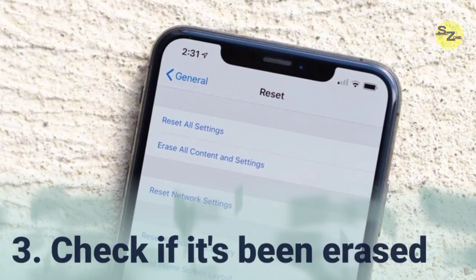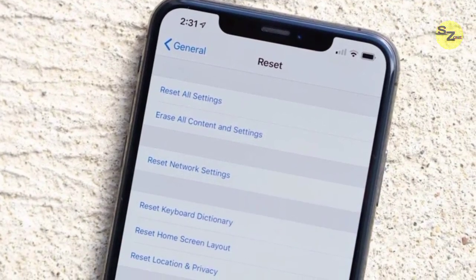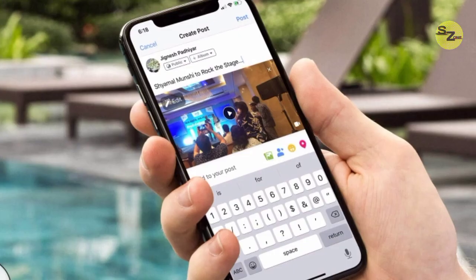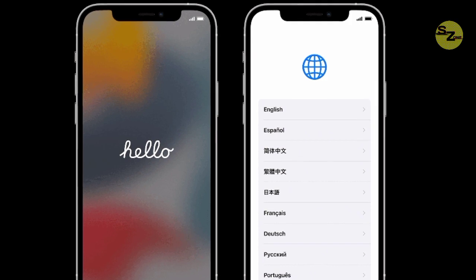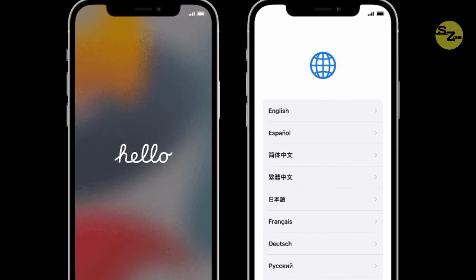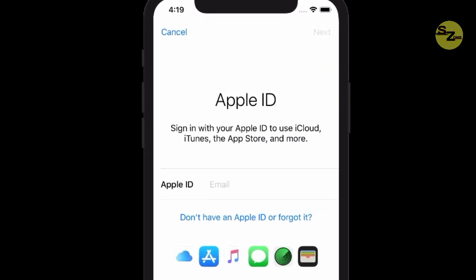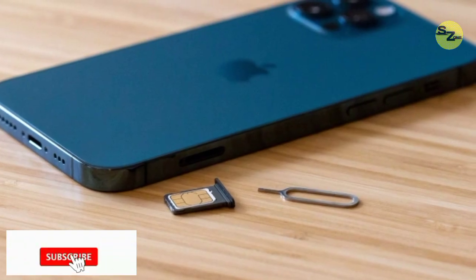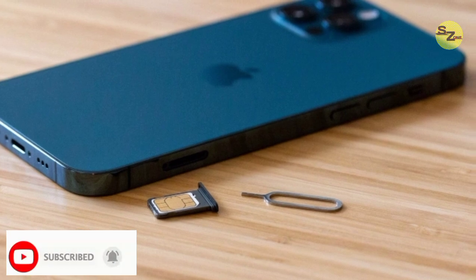3. Check if the iPhone has already been erased. When meeting a seller, the iPhone may have already been erased, ready for sale. This isn't necessarily a bad thing, but it stops you from being able to test the device fully. You might notice a hello or swipe to begin message. If this is the case, for you to adequately test the iPhone, you should ask the seller to sign in with their own information so that the phone is in a functional state. This may require that they insert their SIM card to activate the device. You can then perform some of the checks before deciding if you want to purchase the device.